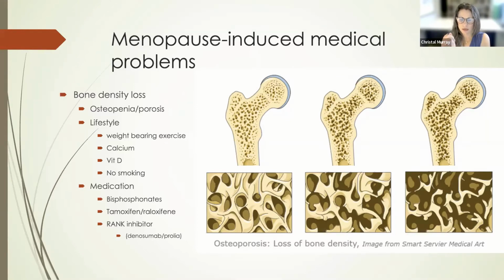Here is a little cartoon of what that might look like as women go from bone thinning over here to osteoporosis. The issue with that is increased risk of fractures later on down the road. That's really what we are trying to avoid, is fractures as women get older. So the question is, what can we do to avoid this or to reduce the risk? There are certainly some lifestyle modifications people can make if they're not already doing them. Not smoking, which we would recommend anyway, as that increases the risk of breast cancer, but also increases the risk of other cancers.